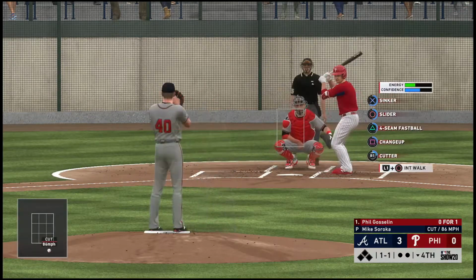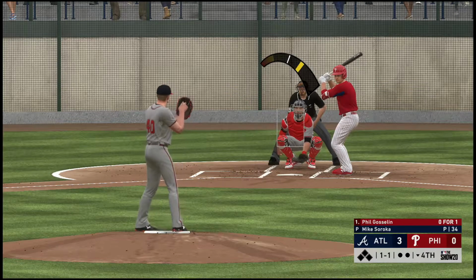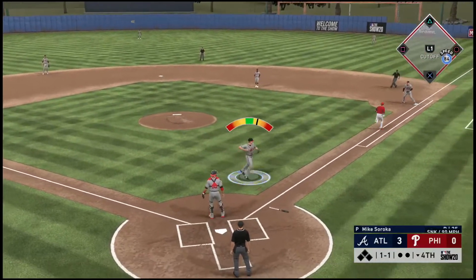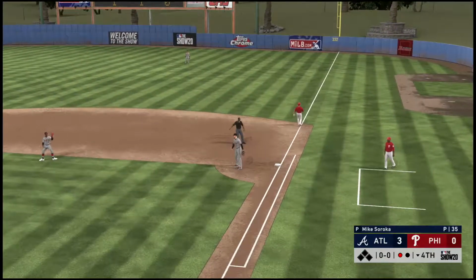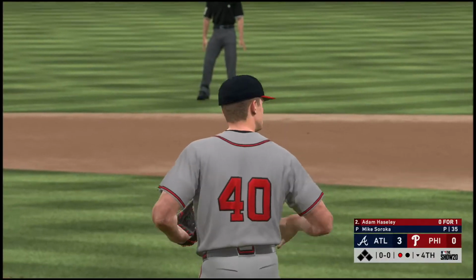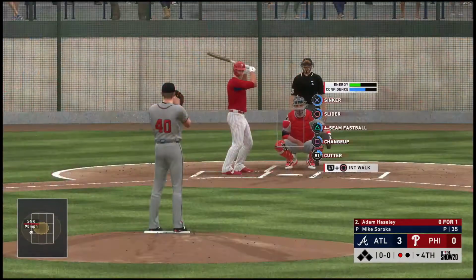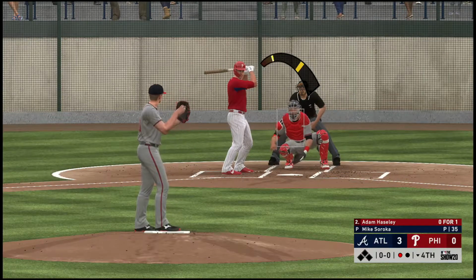A ball and a strike to the Phillies leadoff man. Hit weakly back to the mound. And the off-balance throw beats him at first, and that's a tough play. Now batting, center fielder, Adam Haseley. Digging in now for Philadelphia, Adam Haseley. He's ready. Here's the first offering.